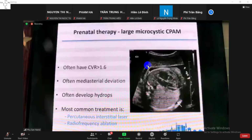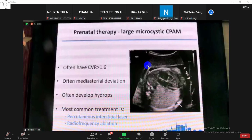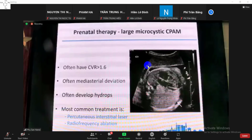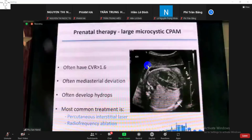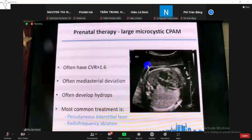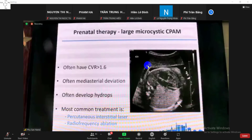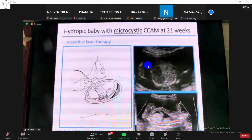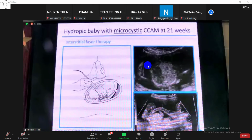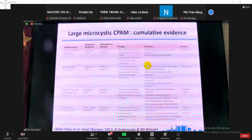It's problematic though, you can't put a shunt in a baby that has microcystic disease. And these are the pregnancies that are statistically much more likely to be associated with a high CVR ratio, and also to either present with fetal hydrops or develop fetal hydrops. And in those circumstances, the most common treatment, if the parents decline termination of pregnancy, is by trying to ablate the feeding vessel, either by percutaneous interstitial laser or by radiofrequency ablation. Now in CCAM, if there is no feeding vessel, interstitial lasers can be used. And we have one case that we described in the literature with resolution of fetal hydrops and delivery at 33 weeks gestation.